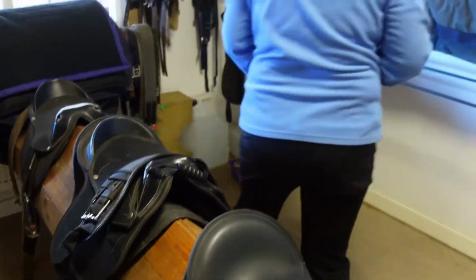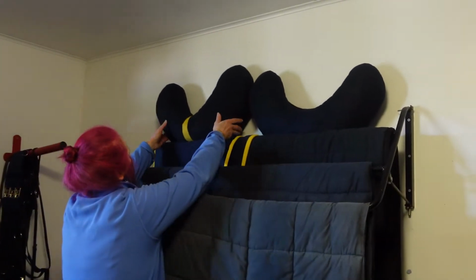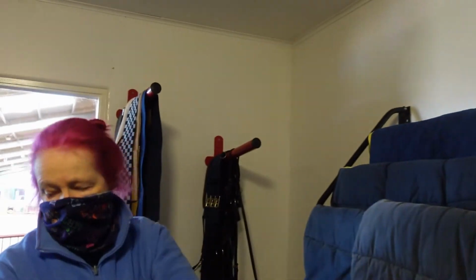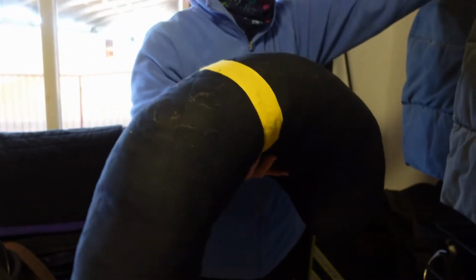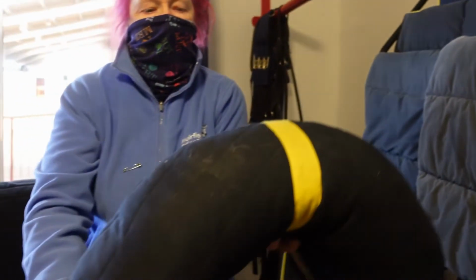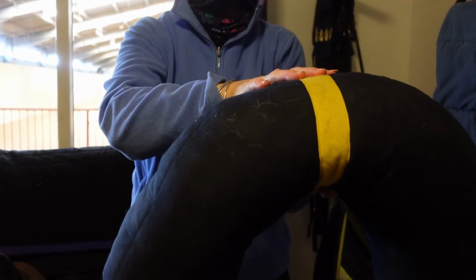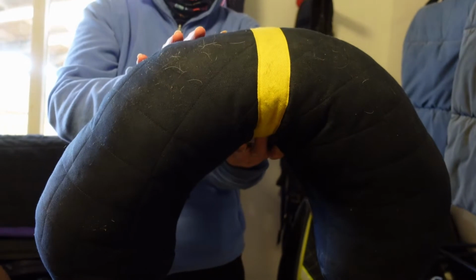And over here, we have a very technical piece of kit. This is called the sausage thing, and this fits over the front of the pony. It's Velcro under here, and the companion piece also has Velcro on it. So we pop that on the front, on the withers of the pony, so that riders who struggle to sit upright can prop on that.